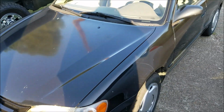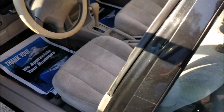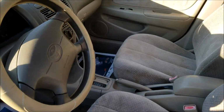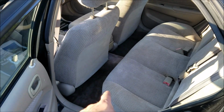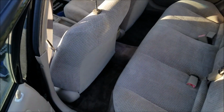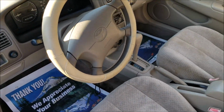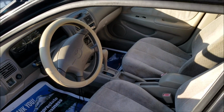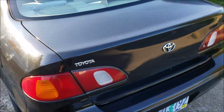Now in running condition, cleaned exterior and cleaned interior. I had the interior detailed by a friend. Yeah, of course there's stains on the carpet that are not able to be washed out after so many years of use, but this thing is ready to be sold and is back in its original shape.